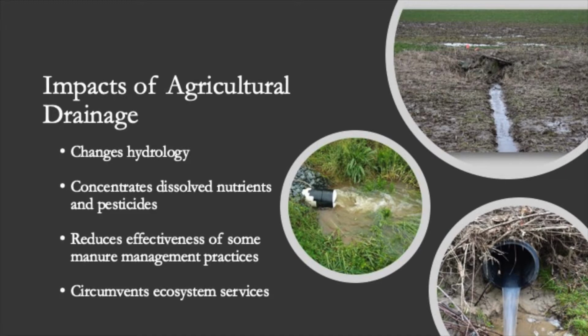But with the drainage, you're also having impacts. You change hydrology. Generally, you went from a wetland environment to a farm field. And when you change hydrology, especially when you pipe something, you're concentrating dissolved nutrients, the phosphorus, the nitrogen, from the field right into a pipe, right into our ditch or stream. You're going to reduce the effectiveness of some manure management practices, especially if you're injecting manure. If you can imagine, if you're injecting manure into the soil and you have a tile line, you're putting the manure right next to that pipe, which is not a good idea.